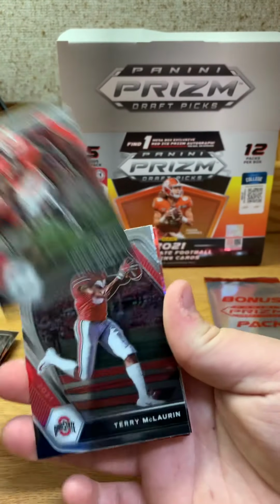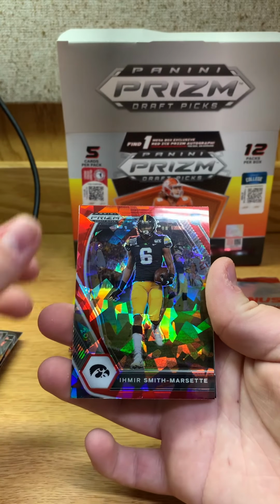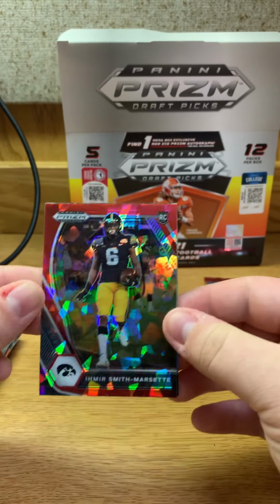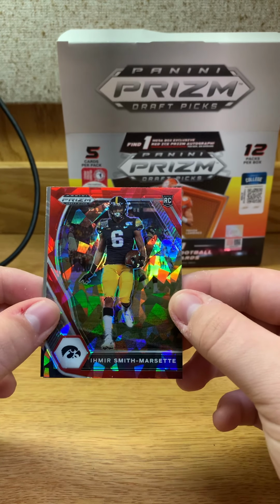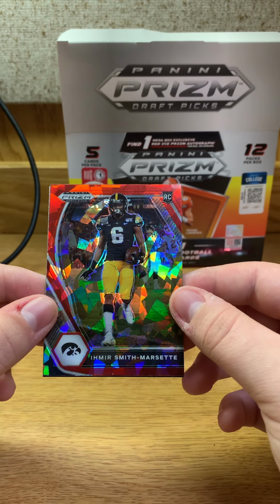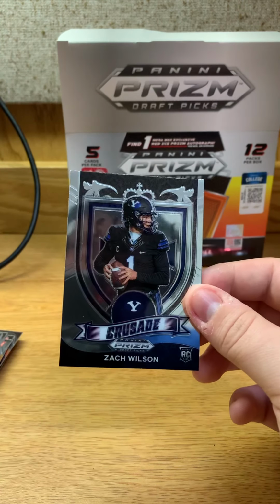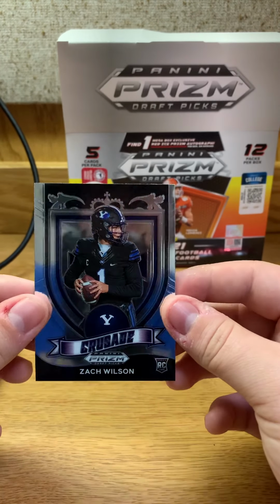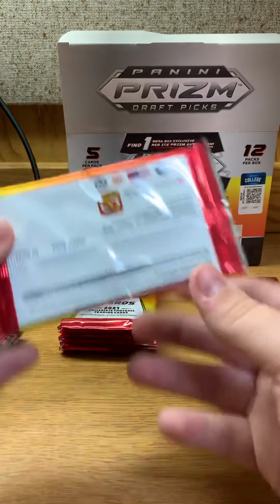We got Todd Gurley, Terry McLaurin, James Robinson. See, this is one of those ones I got the other day that I did not want to try, but I'll try it now. Ihmir Smith-Marsette. We'll just leave that one. And we got a Zach Wilson Crusade.